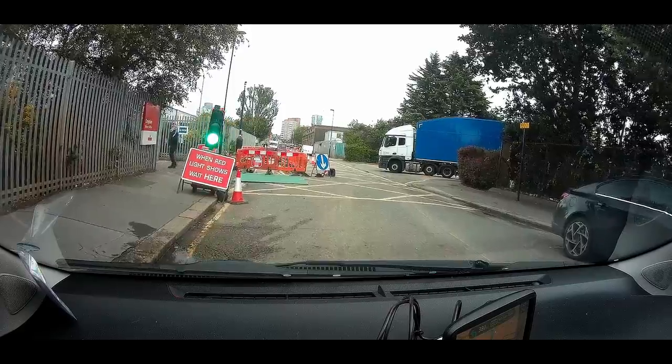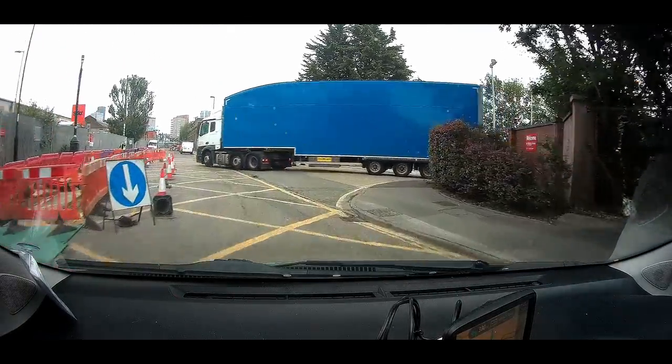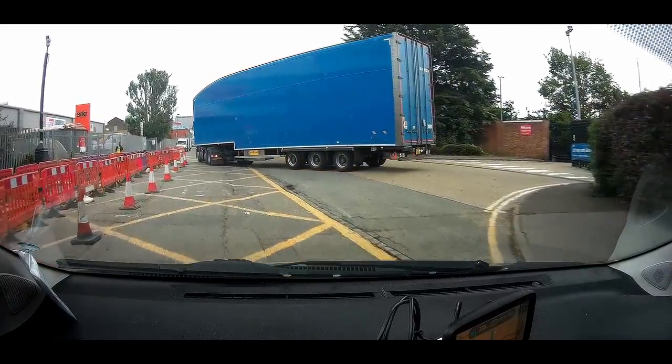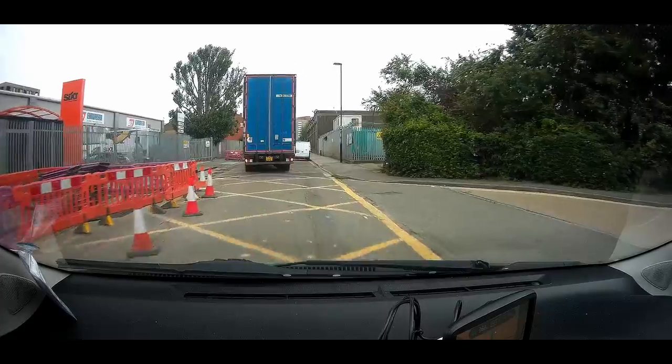The light has changed to green, and now he's proceeding very nicely and safely. As you can see, there's a parked car on the right, roadworks going on on both the right and left sides, but he's proceeding nicely and safely. Keep in mind, there's a bend coming up, so he's approaching slowly.